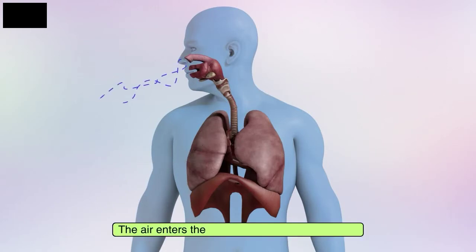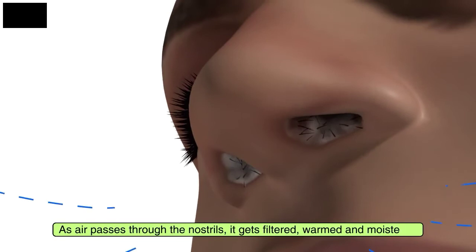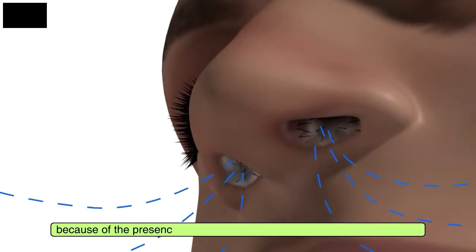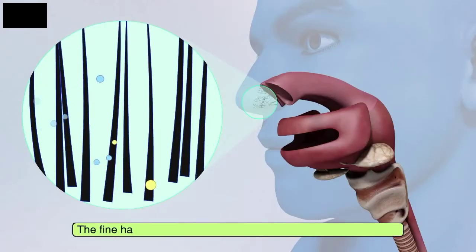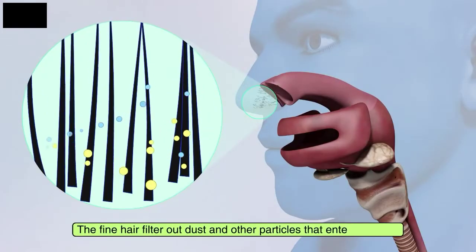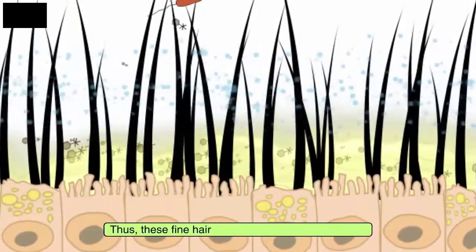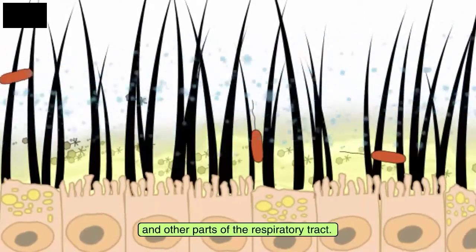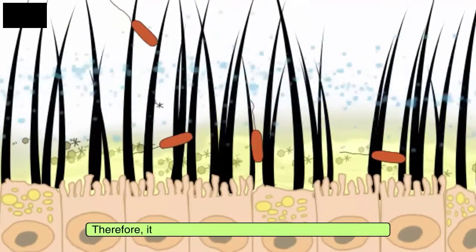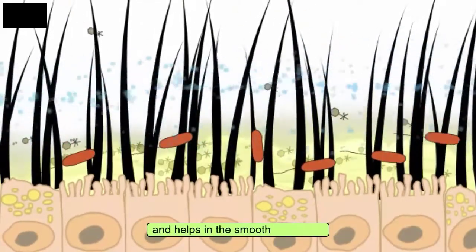The air enters the nose through a pair of nostrils. As air passes through the nostrils, it gets filtered, warmed, and moistened because of the presence of fine hairs and slimy mucus lining in the nostrils. The fine hairs filter out dust and other particles that enter the nose through the air that is breathed in. Thus, these fine hairs protect the nasal passageways and other parts of the respiratory tract. Mucus is moist. Therefore, it traps dirt and disease-causing microorganisms and helps in the smooth flow of air.